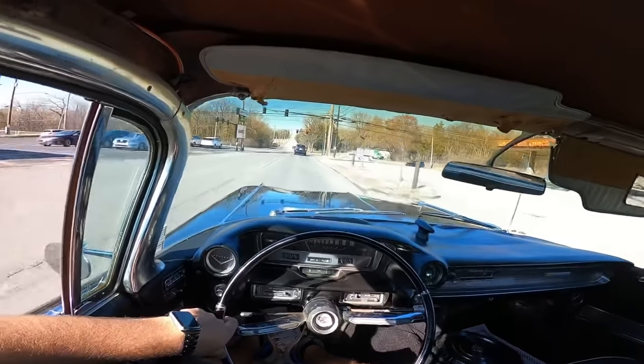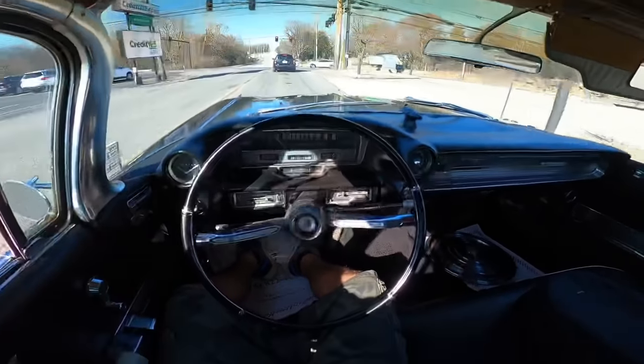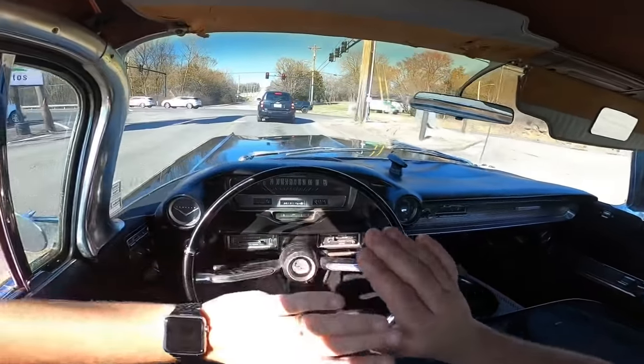It's still got a little bit of a right pull when you instantly hit the brakes. Of course, now it doesn't. It's just when you initially touch them.